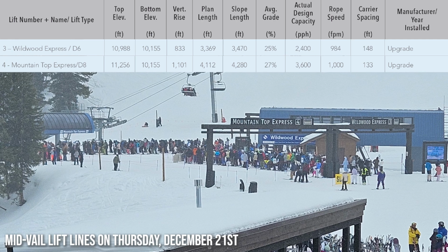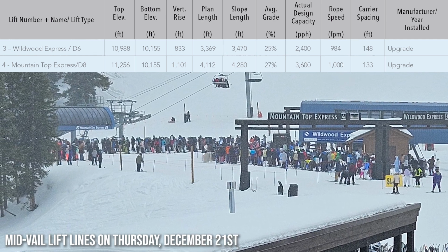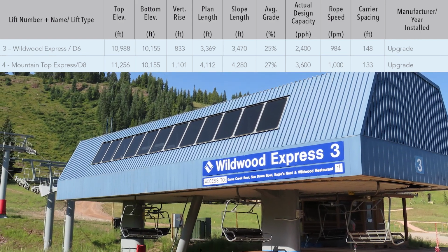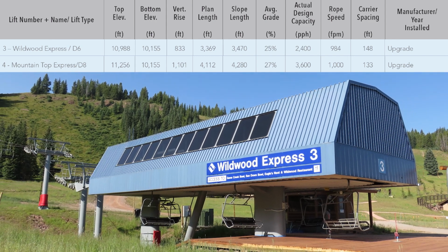I think both of these upgrades will be game-changing since this part of the mountain is one of the busiest and is in critical need of a capacity upgrade. While Wildwood only sees serious lines when Mountaintop is absolutely swamped, upgrading it to a 6 will definitely help overall crowd flow in this area.